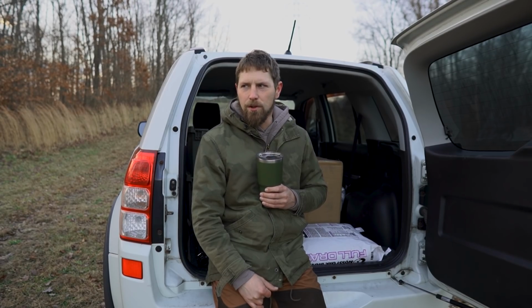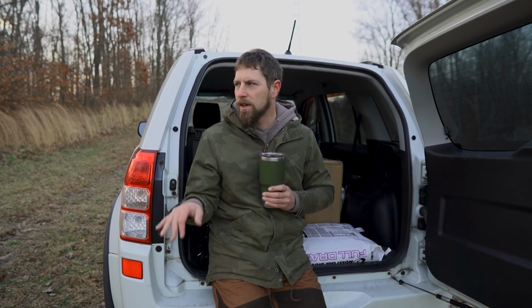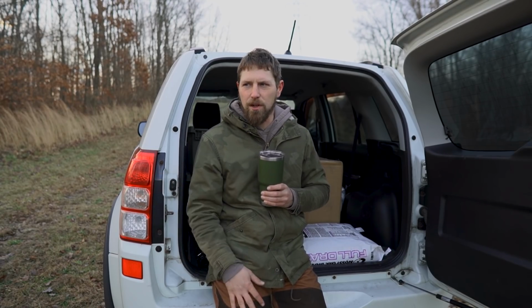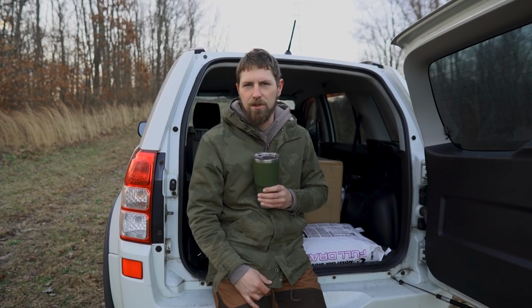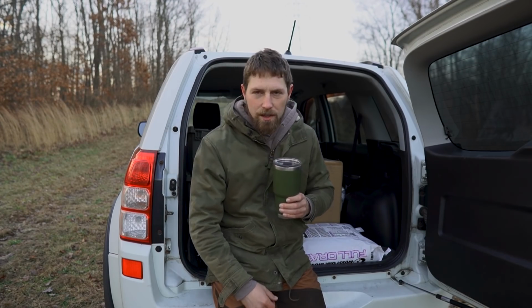But the first thing we need to do is clear a path because we're going to try to drive as far back as we can. The location's already kind of off a trail, but nothing's used the trail for a while. So we're just going to clean it up, try to get back there, and then we'll get it set up.